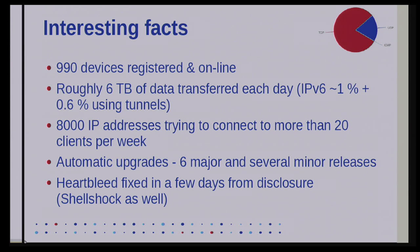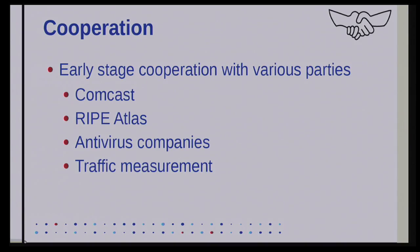So some interesting facts: it's roughly 1,000 devices online, transferring 6 terabytes of data every day. A small percentage is IPv6. We register about 8,000 IP addresses that try to connect to more than 20 devices, so probably some attackers. And we did some 6 major releases of the operating system without breaking any device, which is great. And several minor releases, for example, when the Heartbleed attack appeared, we were able to fix it in a few days. The same for Shellshock and stuff like that. So we are really trying to be quick in those releases.